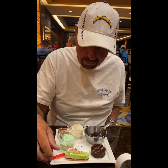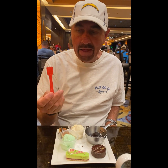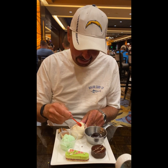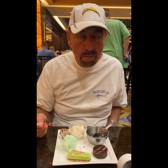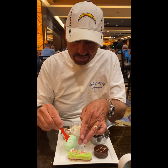So I'm going to start with the gelato. I think it's very clever. They have these little shovels that go along with the gelato for you to use. I think that's a really great idea. This is the peanut butter banana. Delicious. You can taste the peanut butter, you can taste the banana. It's really creamy, great flavor. I like that a lot.